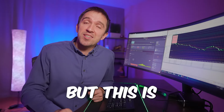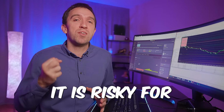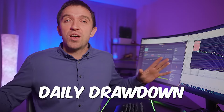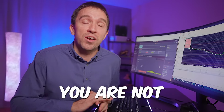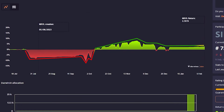But this is a grid system. It is risky for live accounts, it is risky for prop firms. That is why I use it on Darwinex, where we don't have daily drawdown, max drawdown, and even if your account drops below 5 or 10%, you are not losing the account. You might miss allocation, but you are not losing the account.